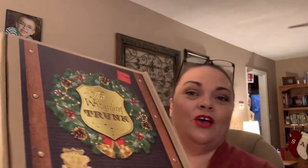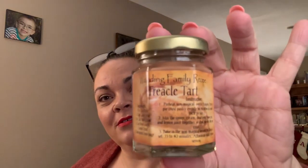Next in the Harry Potter lineup, the Wizarding trunk. Day 21 is right here. It's a candle. Wizarding family recipe, treacle tart. Oh, that smells good. Oh, it smells so good. Like caramel maybe? And it actually has the recipe for treacle tart printed on here. Preheat non-magical oven. It looks like it's a real recipe. Pie crust, golden syrup, heavy cream, breadcrumbs, lemon zest. That sounds delicious. And it smells delicious. Love it.